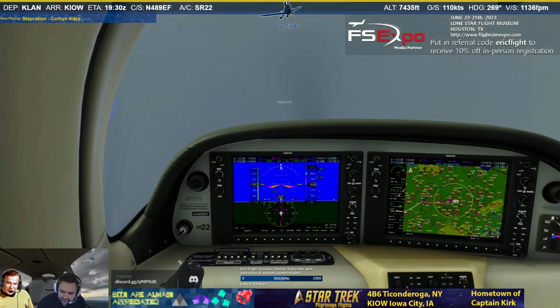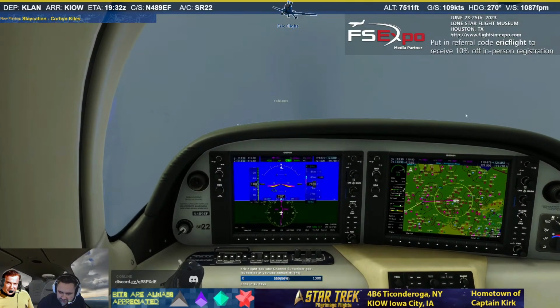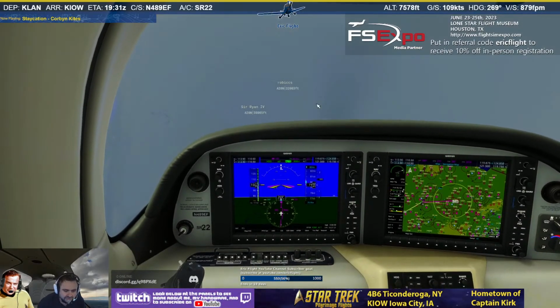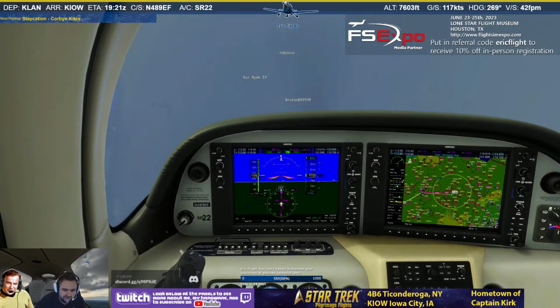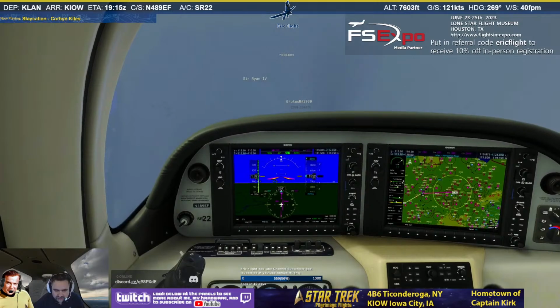Now, that being said, it should get really bad and then clear up around Iowa City, which is nice to see. So, we are getting rocked around a little bit here. Are we at 8,000? Yes, we are. So I'm going to kick this back to 75%. Do one final leaning of the mixture, just to make sure we're good.